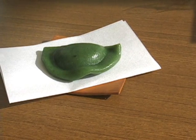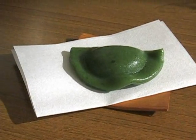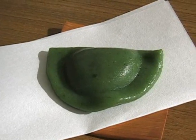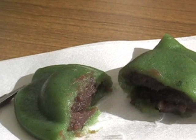This is kusamochi. It is made from rice cake and leaves of mugwort, or more traditionally from cottonweed. The inside is bean jam, the same as Manju.